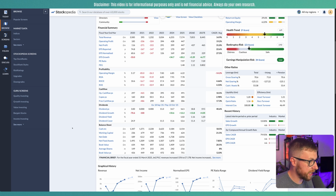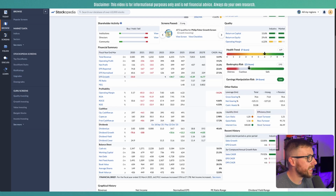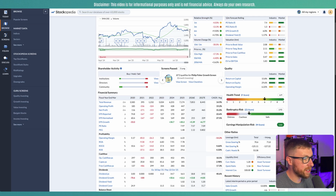The dividend growth is increasing slowly. It's quite a small yield though. But overall, the growth and the forecast are looking relatively good and relatively strong. And that's the thing.